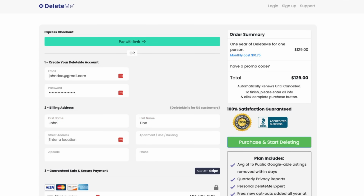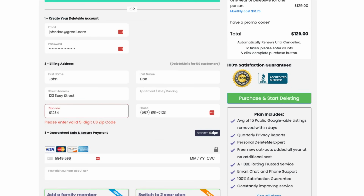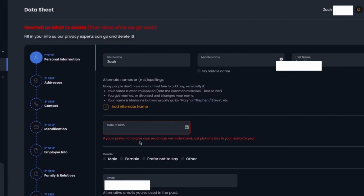Next up, account setup. Email, password, where you live, your digits, and yeah, credit card info for the payment. Agree to all the terms and conditions stuff, after reading of course. Hit pay and you're in the game. Straight to the dashboard. They want all the info they're gonna scrub for you.